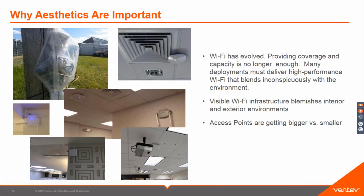Why are aesthetics important? Wi-Fi has changed over the past 15 years. Providing coverage and capacity is no longer enough. Many deployments must offer high performance Wi-Fi for high density environments, and they also want it to blend in and look aesthetic. Visible Wi-Fi infrastructure blemishes interior and exterior environments. As these access points get bigger, because there are more radios and more antennas built into them, they are sometimes a sight for sore eyes, or some facilities and architects seem to view it that way. Though the coverage is necessary as client devices grow on one person, we have come to see this trend grow and grow. And so here are some of the products that we're going to talk about today.